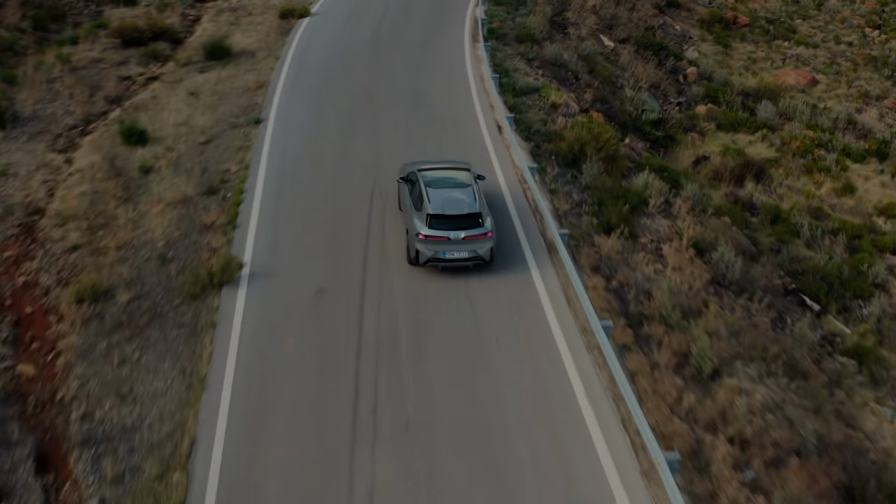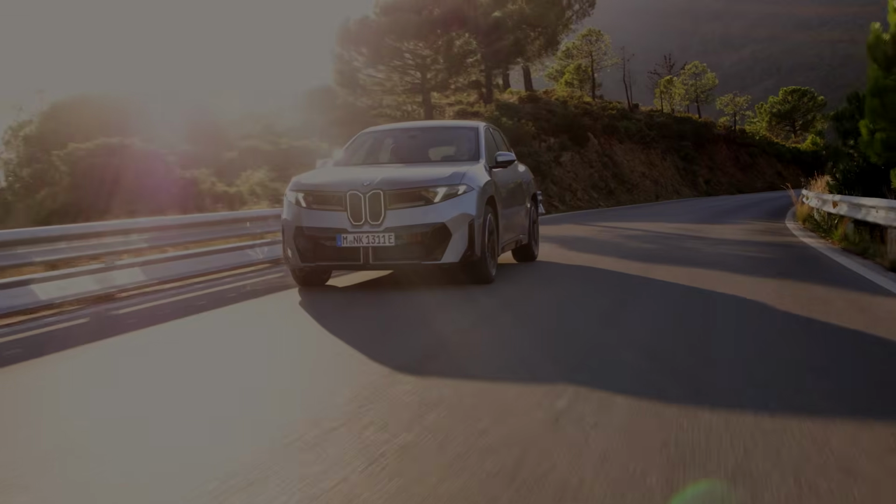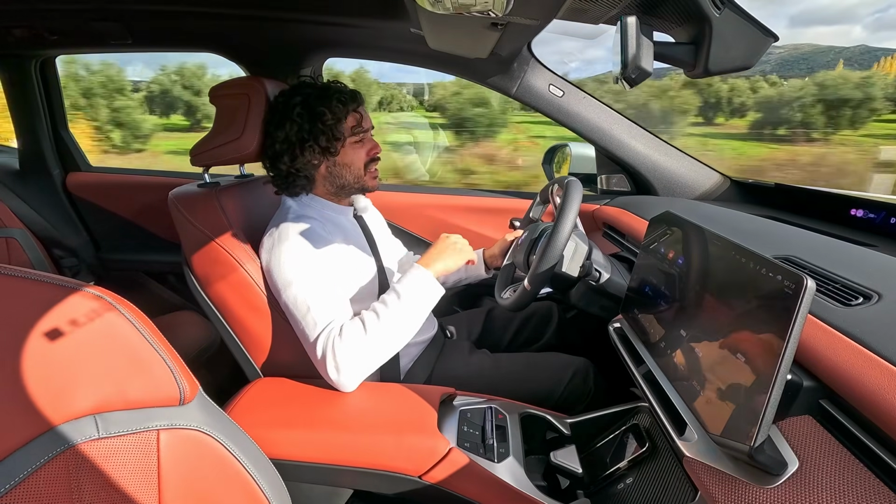Now, early electric SUVs I found could be a little uncomfortable because I felt like I was sitting too high above where the car would roll. This car feels really well integrated. It just works, and it works effortlessly.